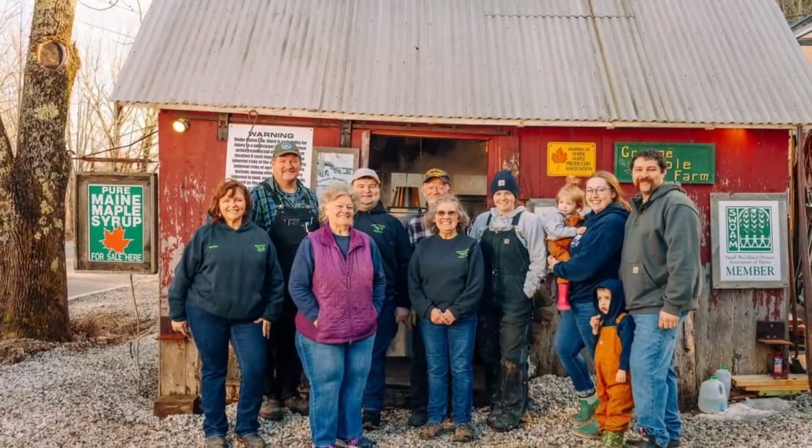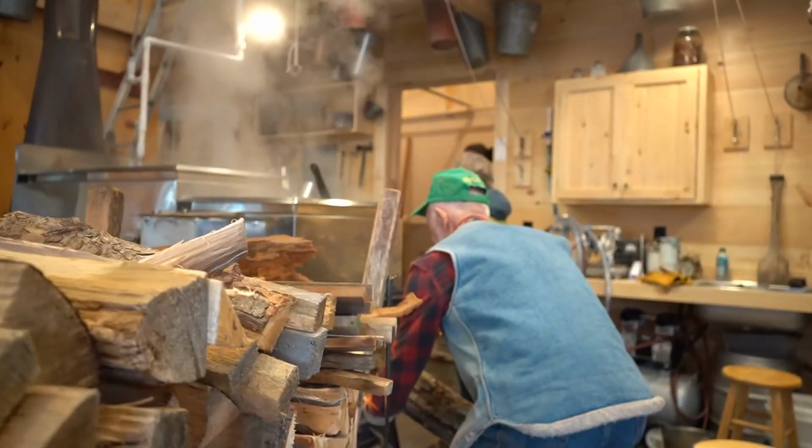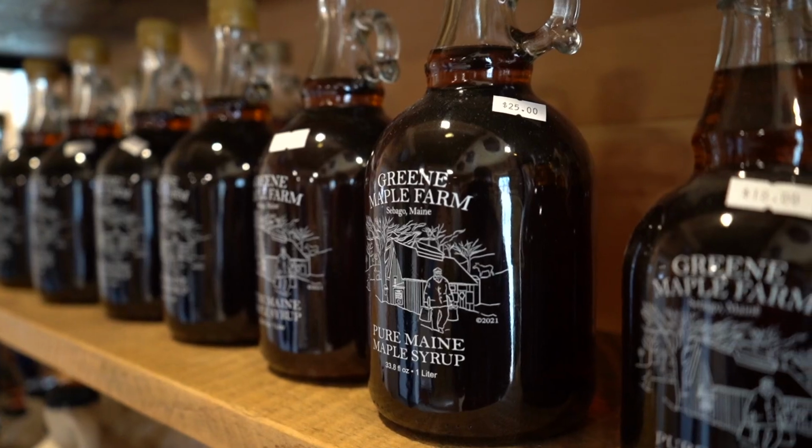Greene Maple Farm is still very much a family farm. His aunt and uncle come over to help with the boiling. Alan's wife, Valerie, handles the retail and product side. And there's a maple salsa and there's a spicy maple salsa, so there's 2 versions of it.